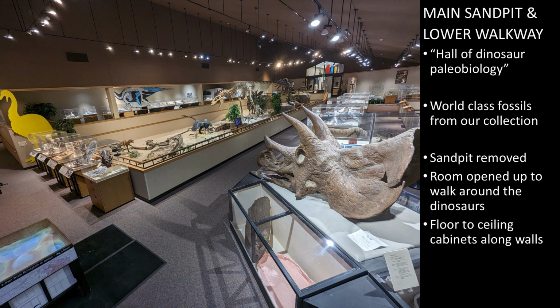And we're going to open the room up basically so you can walk around these dinosaurs. It's really dynamic when you can get around these skeletons. So that's what we're going to do. And there'll be floor-to-ceiling cabinets along those walls as well. So again, massively increasing the amount of space that we can display fossils. I think one thing when you walk into our exhibit hall, you just notice how bare the walls are. Like there's these big brown walls. I often say we're the brownest building in Dickinson. And that wall space should be covered in fossils. So we're going to turn it into that and really get efficient with the use of space in the museum.